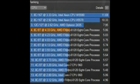The reason I didn't do like 3.2, 3.3, 3.4 is because it's obviously going to be marginal. So that's why I overclocked to 3.5 gigahertz right off the bat.